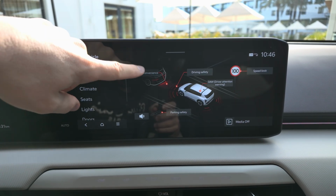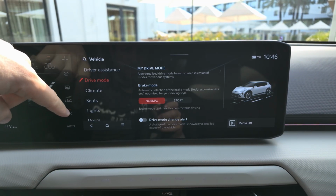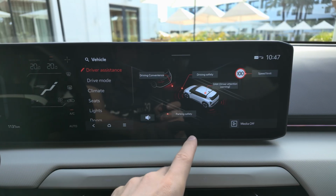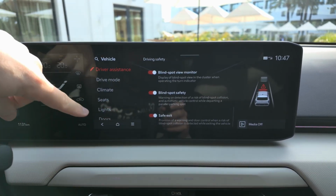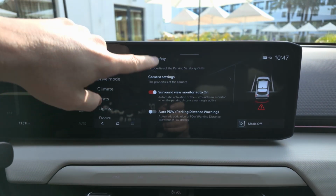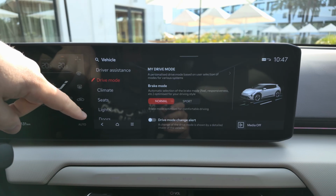So you can go into different settings. You can set up different features and safety features. And if you go back, where is it here? You have driver assistance systems, and most of them are very similar to what you find on other EV3 and other new Kia cars. And then you have the drive mode.